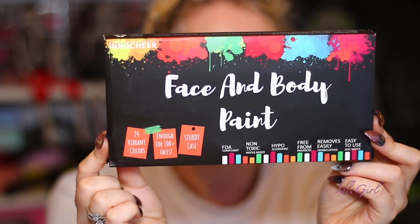This is what the box looks like that it comes in. And it basically says 24 vibrant colours, enough for 100 plus faces, sturdy case, FDA compliant, non-toxic, water-based, hypoallergenic, free from parabens, removes easily from skin and clothes, and easy to use, add water.